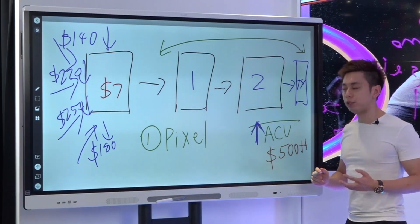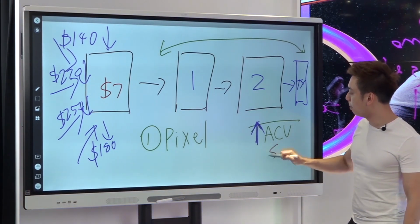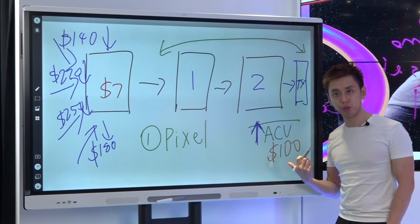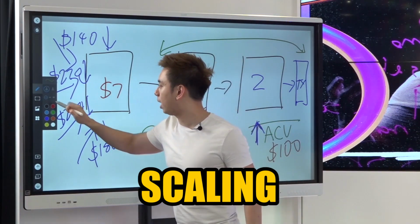You could be saying, well, Peng Joon, that sounds great, but what if initially I don't get $500 average cart value, but it's $100, meaning I could be paying $200 to acquire a customer, but a customer is only worth $100. So what should I do? Okay, so this is where your scaling comes in next.